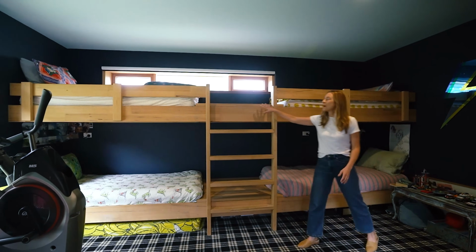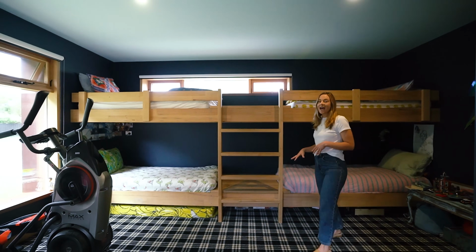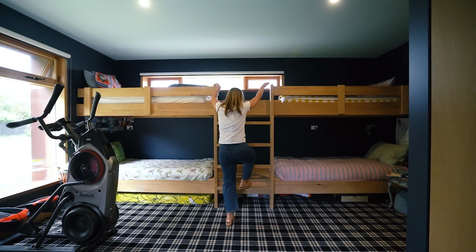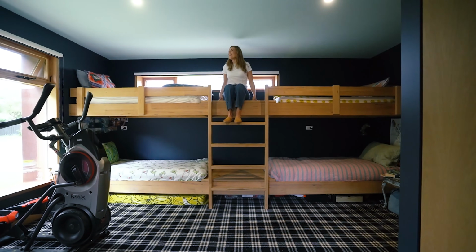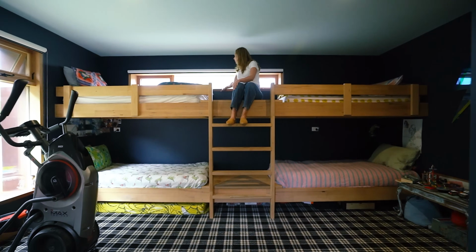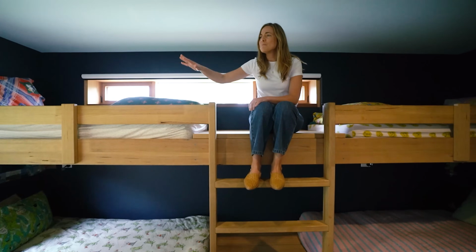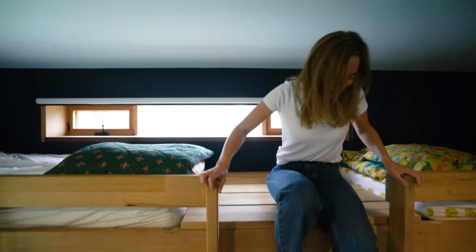This custom bunk bed area is fantastic as well. The boys designed this with their dad who built this for them. This is a great use of space. I'm gonna go up, test it out. This is so much fun. There's this incredible ledge here so they can put their drinks, their books, maybe their phone. It looks out onto that front. You've got the trampoline out there, the bikes. Oh, there's so much energy in here. I love it.